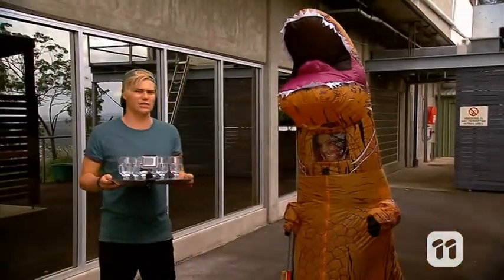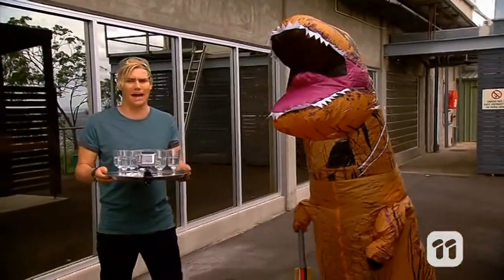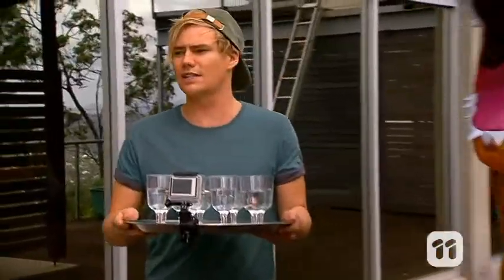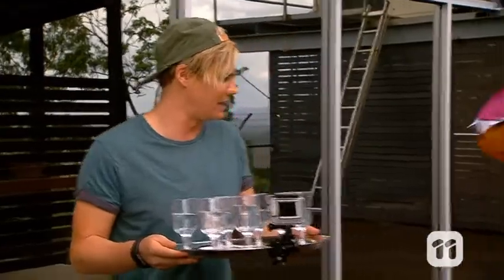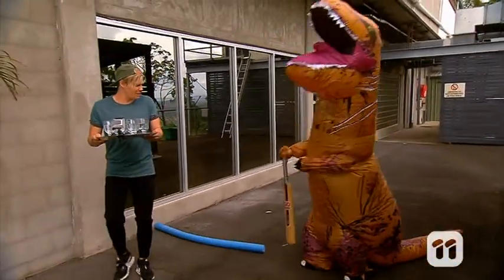Okay, here's how it works. Ellie is in the dino suit. She needs to spin around 10 times around that bat and deliver these drinks onto the barrel without spilling a drop. Are you ready, Ellie? Yeah, I'm ready. Spin, Ellie, spin.